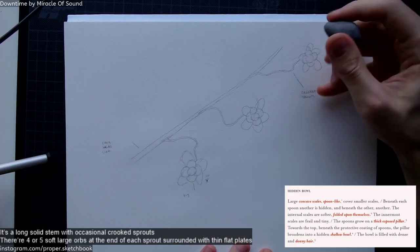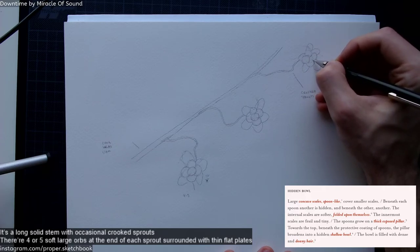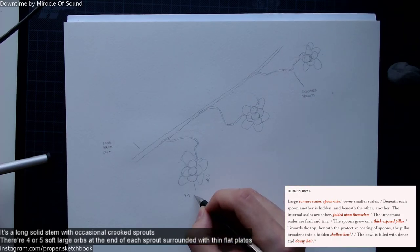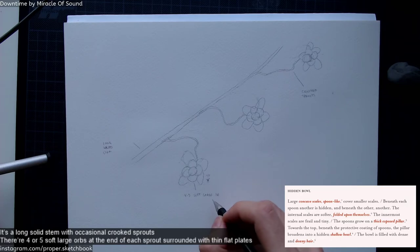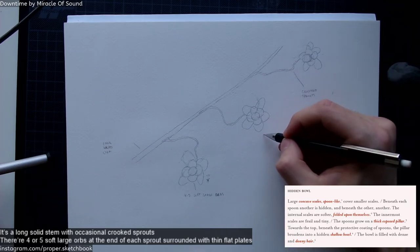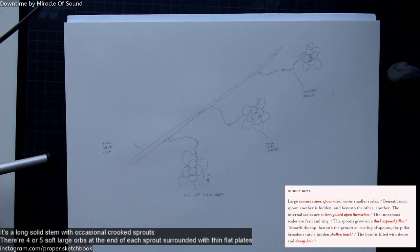Four or five, so I think I should delete maybe one of them. One extra berry. Four or five soft, large, how did you call them? Orbs. Thin, flat plates. The orbs are larger and look like nice, soft snowballs. There are more of them on the stem.